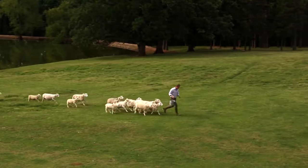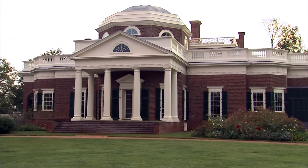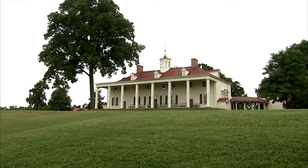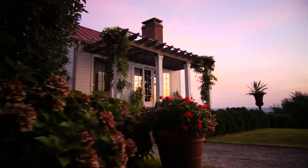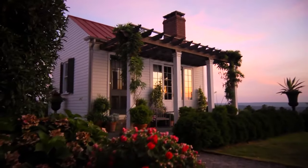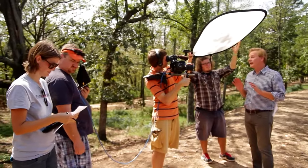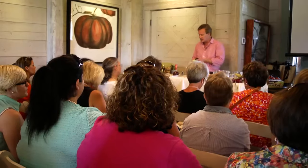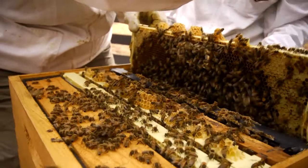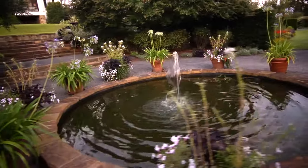I designed this place to combine the spirit of a classic American farmstead like Thomas Jefferson's Monticello and George Washington's Mount Vernon, with of course many of the current innovations in earth-friendly and sustainable living. Moss Mountain Farm is my home, but it also serves as a set for my television shows, a teaching facility for testing new plant varieties and homesteading techniques, as well as a place for visitors to experience the beauty of the gardens and surrounding landscape.